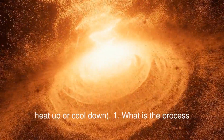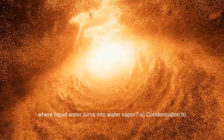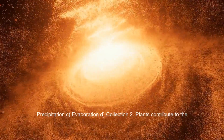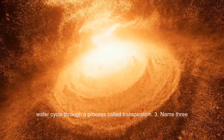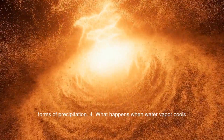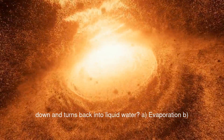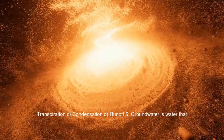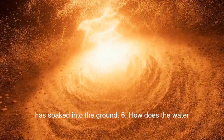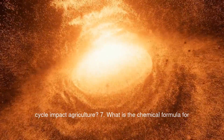1. What is the process where liquid water turns into water vapor? A. Condensation. B. Precipitation. C. Evaporation. D. Collection. 2. Plants contribute to the water cycle through a process called transpiration. 3. Name 3 forms of precipitation. 4. What happens when water vapor cools down and turns back into liquid water? A. Evaporation. B. Transpiration. C. Condensation. D. Runoff. 5. Groundwater is water that has soaked into the ground.